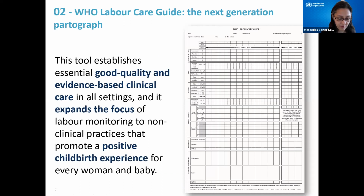So it is distinct from the previous partograph in its design, in the way it approaches labor duration and how this is recorded. It now has triggers to help providers identify deviations from normality, and also emphasizes respectful maternity care. But you will also see, and I would like to reassure you, that a lot of the underpinning concepts of the previous partograph are maintained in the labor care guide. There are some sections, and you will see the variables that are collected and monitored, that have not changed.